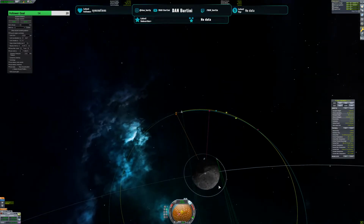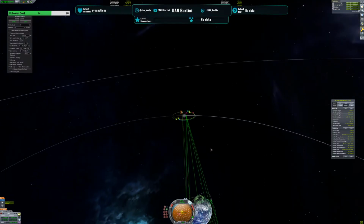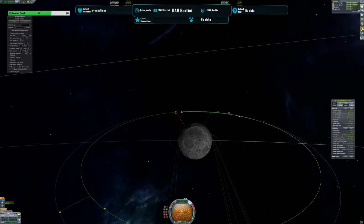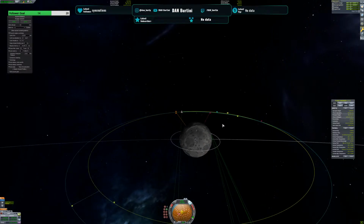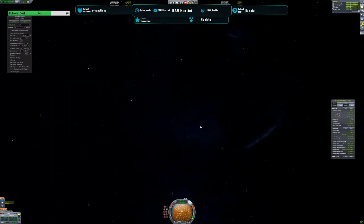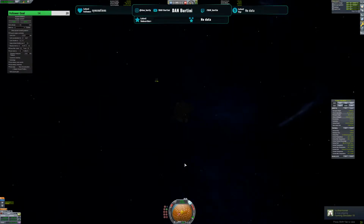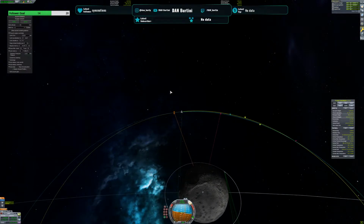Wonder why we didn't get any signal off that then. We're just getting it straight from the Earth. Interesting. This is gonna be interesting once I start getting to the stage of going to like Mars and stuff. But I'm gonna point towards the target now. And we'll try and reduce this gap.